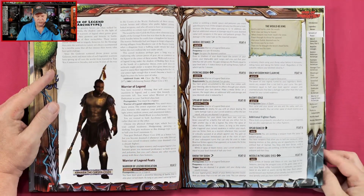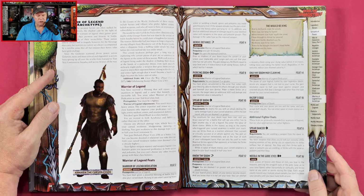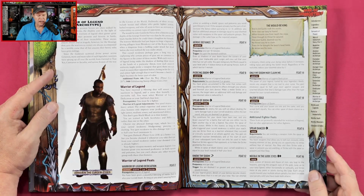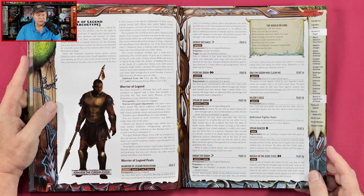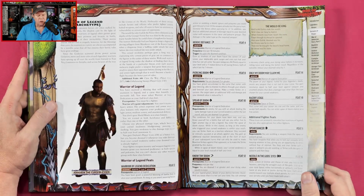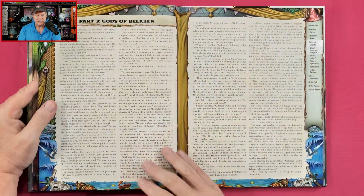Warrior of legend. It is said the greatest heroes are often stalked by an implacable doom, the shadow cast by the light of their deeds. Such warriors of legend often garner great reputations for their prowess and ferocity in battle, spawning legends of their invincibility.